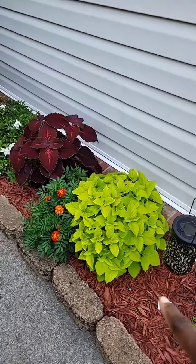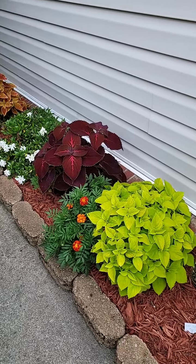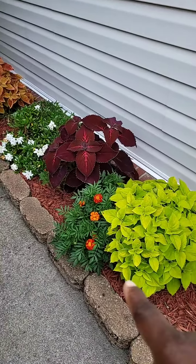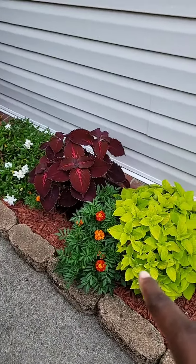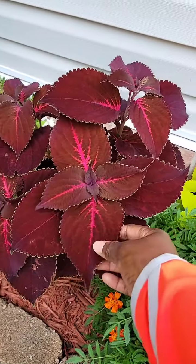Right here, wonderful. It was small. Look at it, it looks so beautiful. It spread big too. And this right here is a marigold, another one of beauty. This feels like velvet. This feels like velvet.